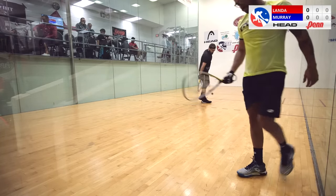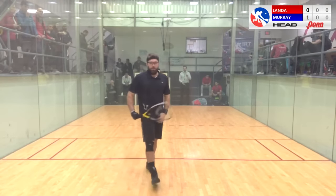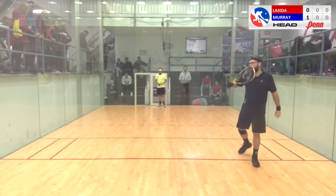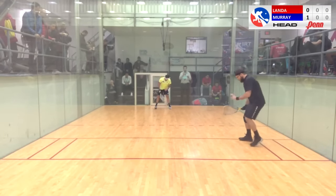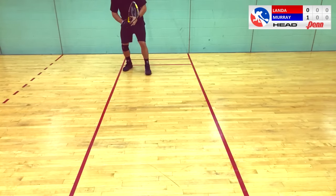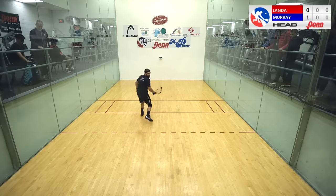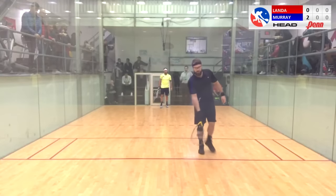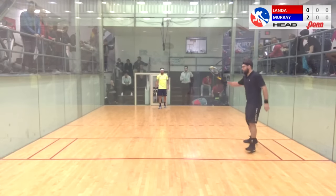Now, Landa's here all by himself. When he's here, he's usually with De La Rosa. He's with Alvi. But those guys don't sit and watch their other matches. Sam Murray has a crew here today. I believe his girlfriend is here, and her sister's here. And I believe the coach of the Canadian national team is also here. I'm not sure if he's Sam's coach or not.